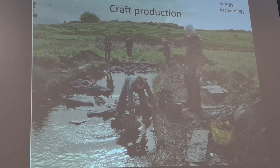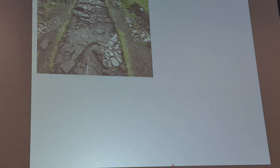It's actually the most exciting bit, certainly what I think of the whole of this one. This is where we've got the craft production, basically the waste from craft production, coming out here. As you can see, it's quite a peaty area, quite waterlogged and wet, and it was quite a challenge to dig. This is it drained.